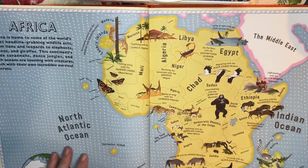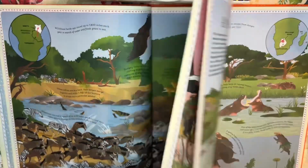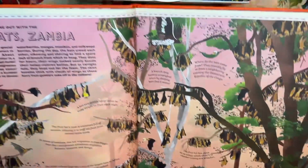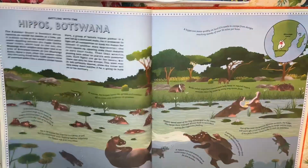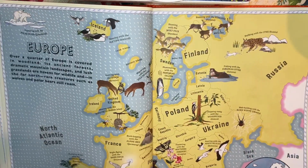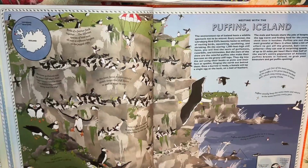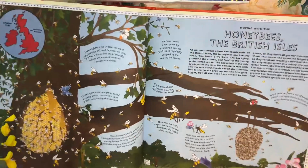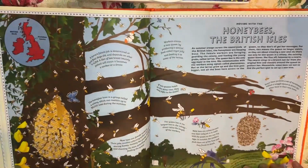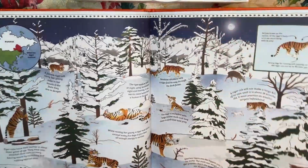Here we have Africa, Kenya, fruit bats in Zambia. Gorgeous book. Hippos in Botswana. Polar bears, Greenland. Puffins in Iceland. Honeybees in the British Isles. You can see that whole thing here. Barn owls in France, and in Asia, the Siberian tiger.